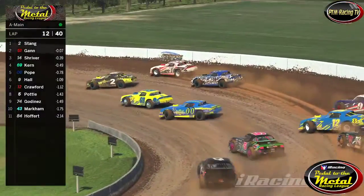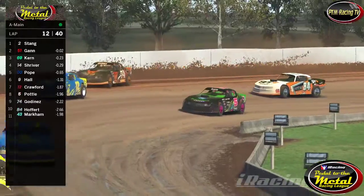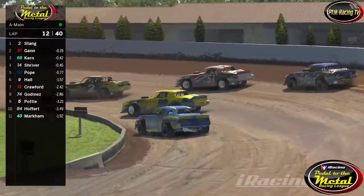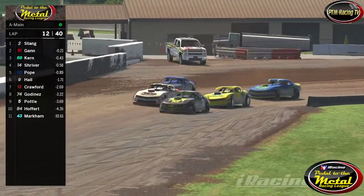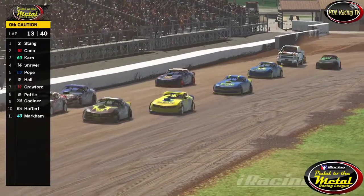Here we go, back on the track here, back into the momentum, and Moldy are getting a little bit of trouble, and Markham getting smacked in between. Markham getting a big whack there, unfortunately, and caution flies out again. We're under caution.